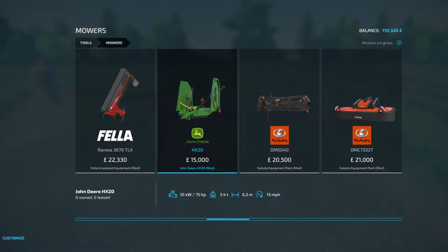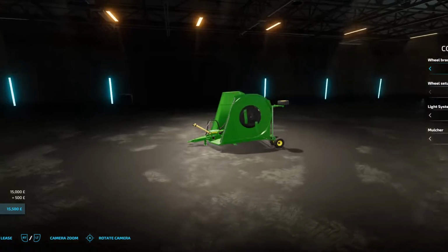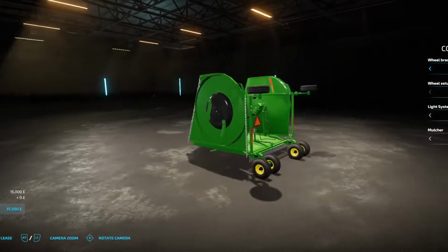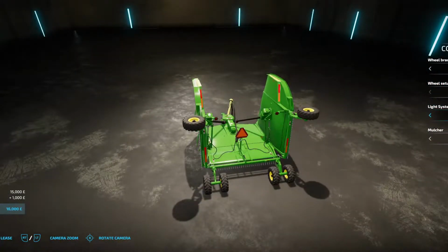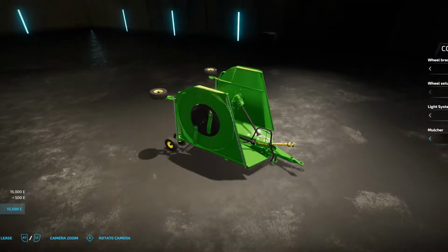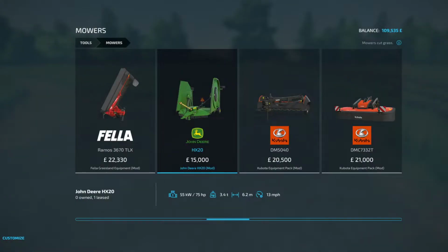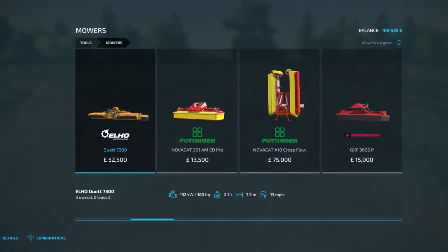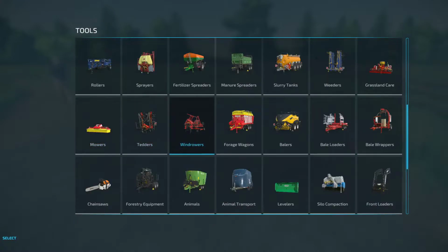Let's get the Batwing, because that's nice and cheap. We'll go with those Mitas tyres because they're a bit chonkier. And for the sake of a couple of lights on the back, let's not go for those. We don't want it to mulch. And let's lease that. So we've got our mower sorted, we've got our baler sorted. We will need a windrower as well.